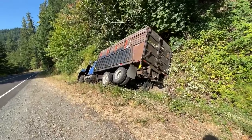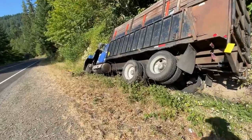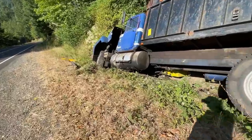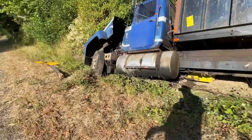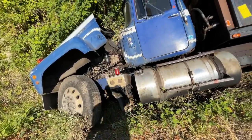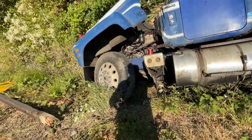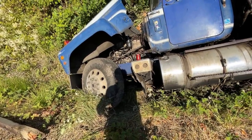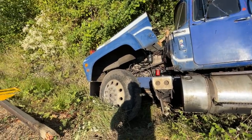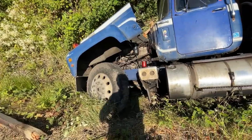Well, fellas, we don't want to miss this opportunity. I think this is a Mack. He's got her all jacked up here. Damn. RL700L, the Mack Long Hood. This is not the Superliner version.